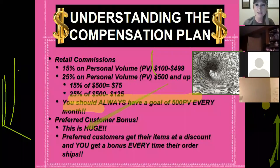Okay, so the bonus on the triplex combo, which is our #1 combo, is $20. So every time a preferred customer orders, you're going to get $20 on that triplex combo. That's why it is so important to sign people up as a preferred customer. It's best for you because you get a preferred bonus, but it's best for them because they get a 10% discount. Not only that, but there's a 60-day money-back guarantee. So there's really no reason why they should not be signing up as a preferred customer.